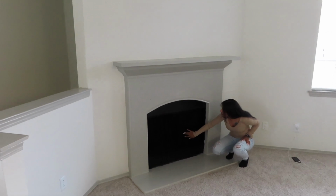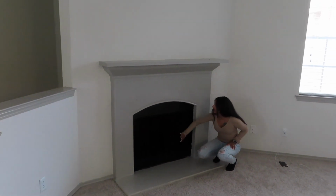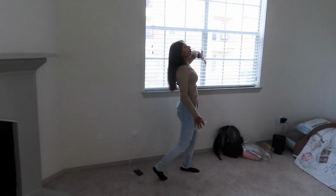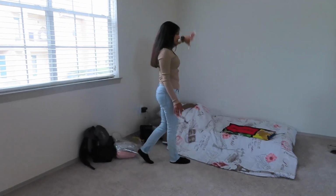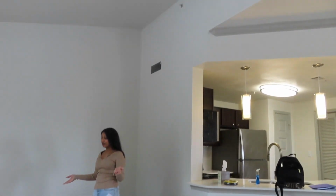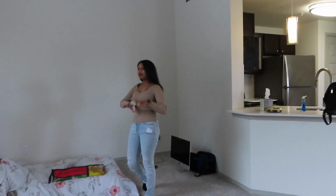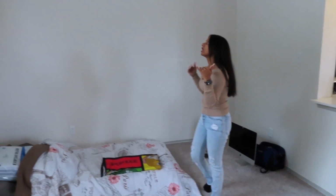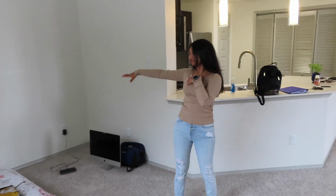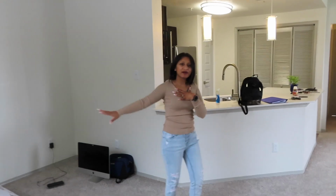I don't know how to turn it on yet, or I would have shown you guys, but yeah, this is the fireplace. Then you come here, and this is going to be the living room area. Right now it looks a mess because our furniture is not here yet, but once it arrives, it will look a little bit different. I don't know what we're going to do here. We're going to have the couch, the office area probably, I'm not sure.